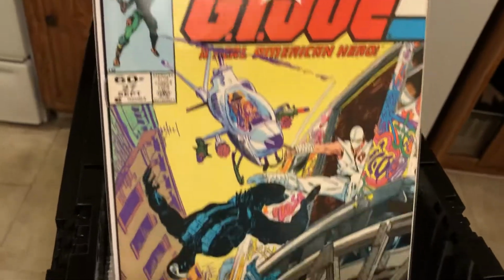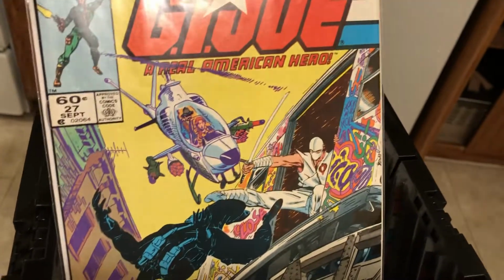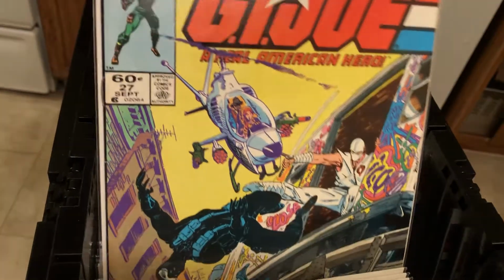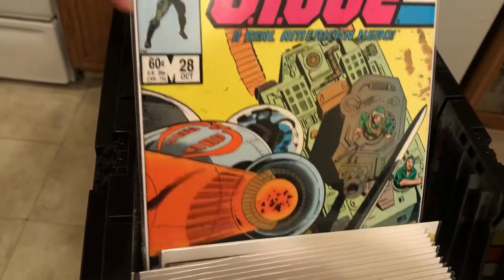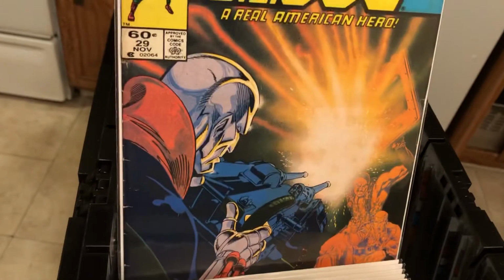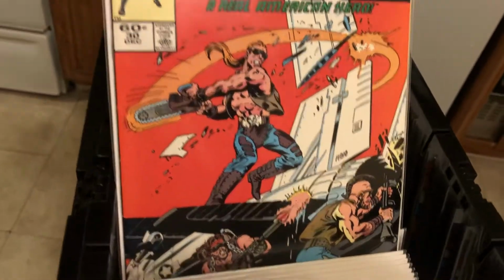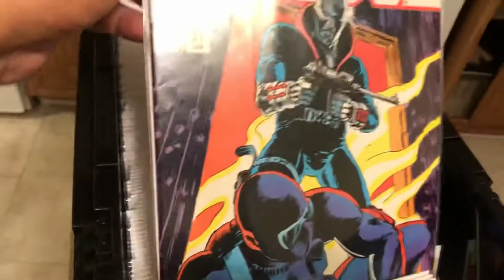Let's see, we have issue 27. Love the graffiti on the subway train there. Good perspective on that one. Good painting. This made the Dreadnoks just really badass in my opinion.